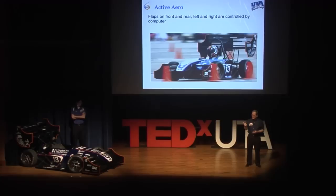So we have set this up. The top three flaps on the car can open and close by computer control, and it's totally automatic. The driver doesn't have to do anything.